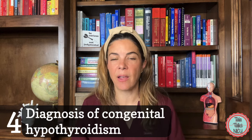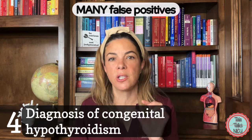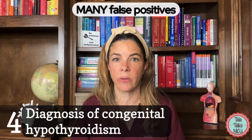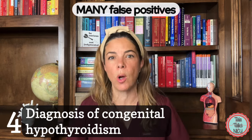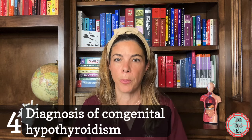I just want to add something here. Anybody that's worked in the NICU or with newborns has had false positive newborn screen results. Obviously, it's a screening test. We don't want to miss anybody. So there are going to be, by definition, higher rates of false positives.